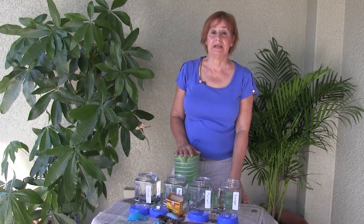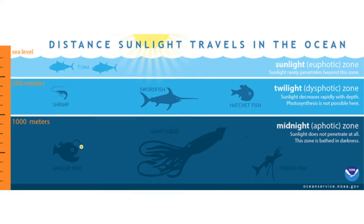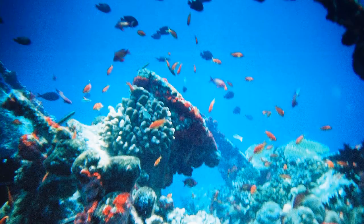The answer is that not everyone dives all that deep. Most of them are in the top sunlight zone. Those that eat plants are going to find slim pickings if they go beyond the point where the sunlight penetrates. The deeper they go, the more specialized they have to become. It might be easier to visualize this if we do a demonstration. Besides, projects are fun.